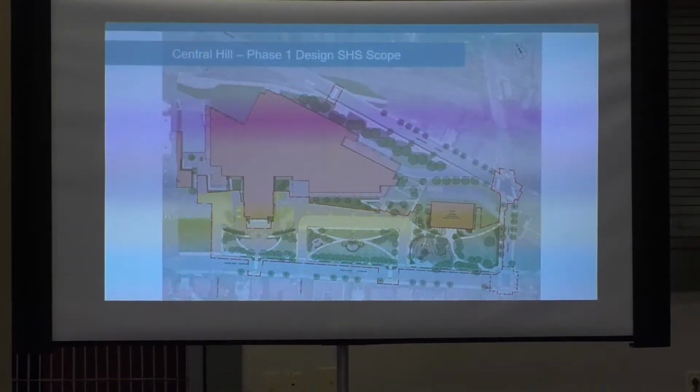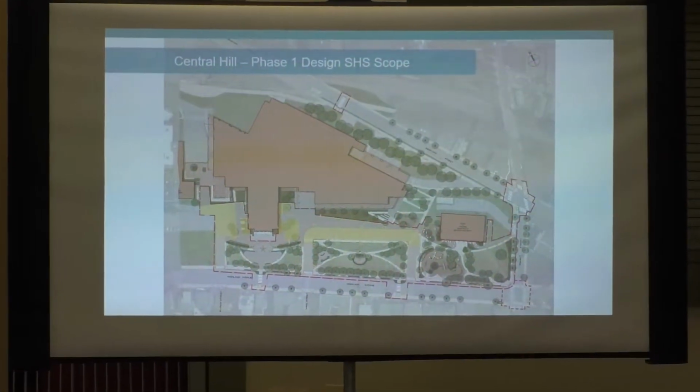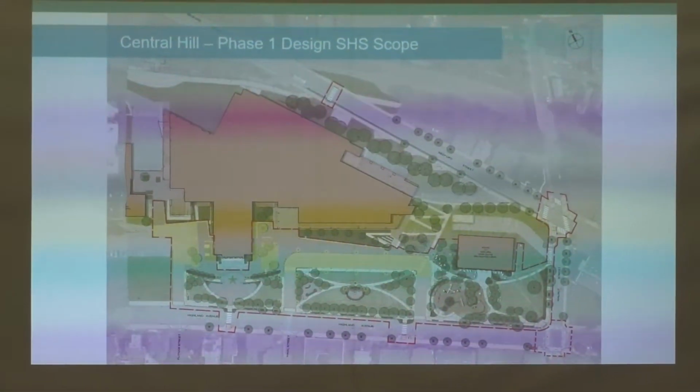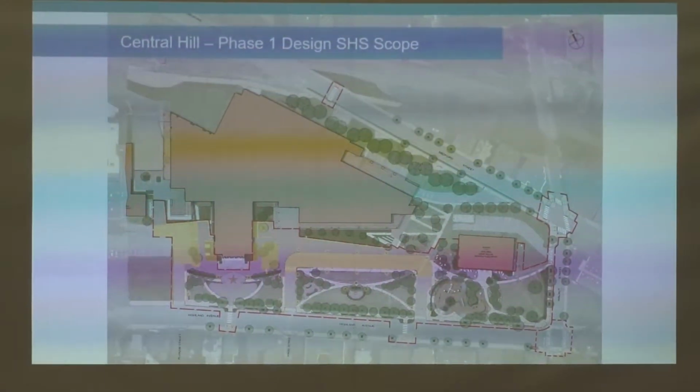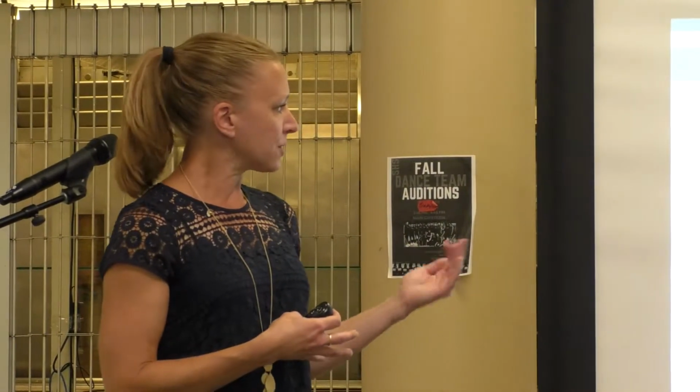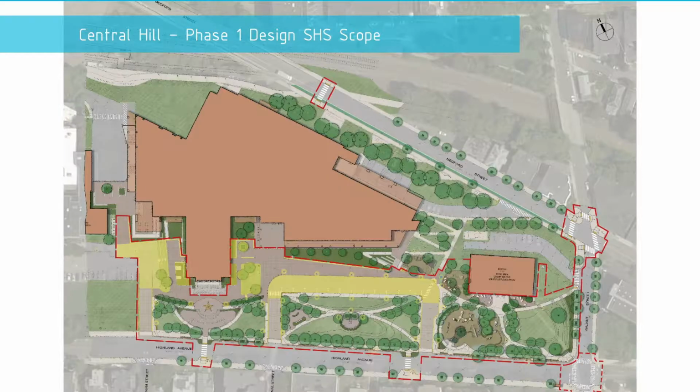So the areas in yellow, I'm sure it's a little bit difficult to see here, are within our limit of work, but our scope that's actually being built by the high school. So it's a little bit tricky to delineate exactly where our line is versus the high school line. So basically what will be done are some landscape areas, the top of the driveway for the high school concourse, some retaining walls, and then some light fixtures and signage. That's all part of the high school scope, but lies inside of our limit of work.